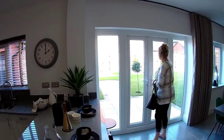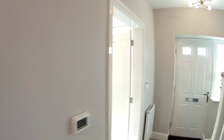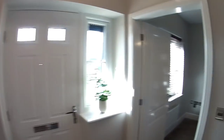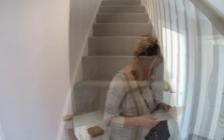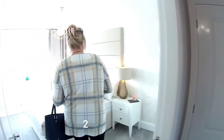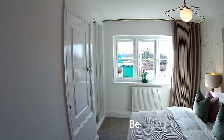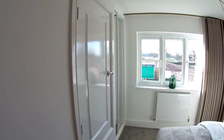Really nice. I was just looking at my lovely garden. Four bedrooms upstairs. We're going to take a look. So first floor, I think if we start to my left, because that's bedroom two, and then we'll work our way round to the master. Ooh, this is nice. They've got fitted wardrobes there. They might be an upgrade.